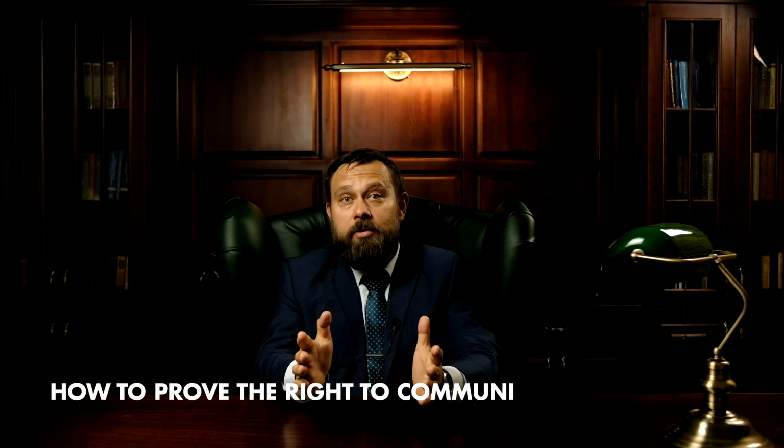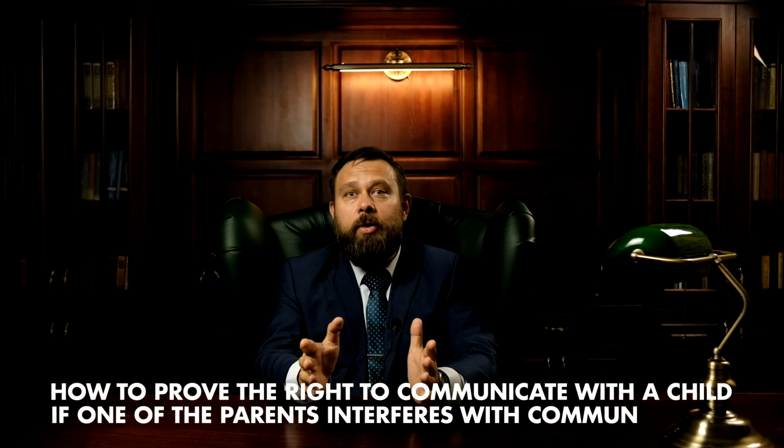How to prove the rights to communicate with the child if one of the parents interferes with communication? To prove your rights to communicate with your child in a Russian court, you must first file a lawsuit with the Russian court, which must be accompanied by a birth certificate of the child, as well as a receipt for payment of the state fee of about $5.